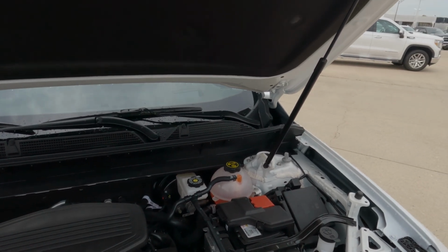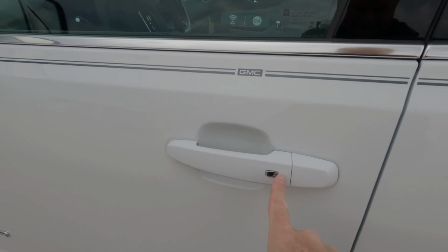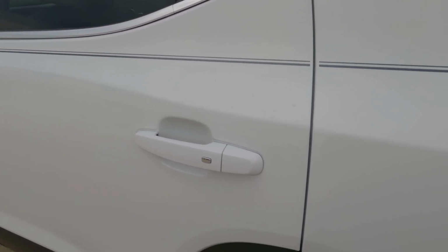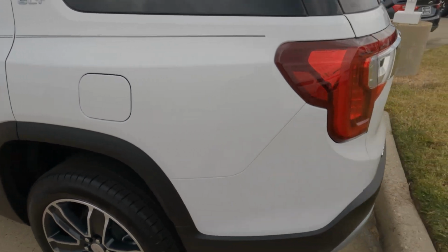And here on your color-matched door handles, you're going to notice the chrome button right there. That's passive entry. And the good news is that you can unlock all 4 doors. For you parents with a bunch of kids and you need to get in the back seat first, you can unlock all 4 doors right here on the rear door.